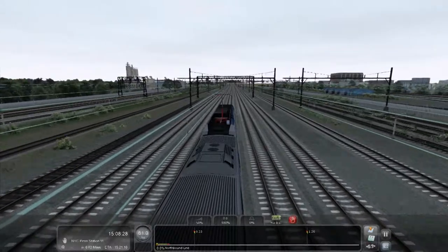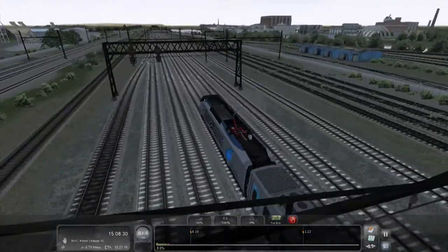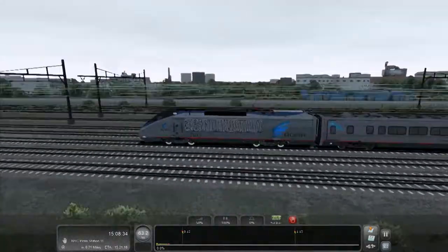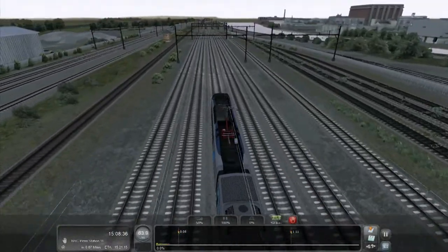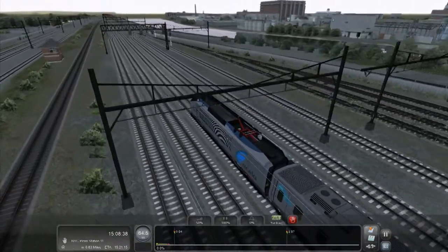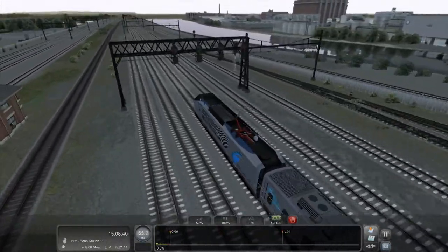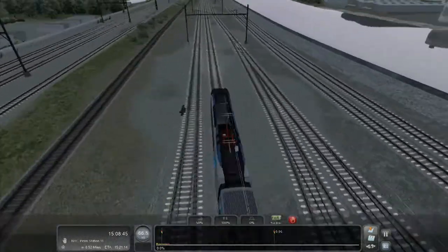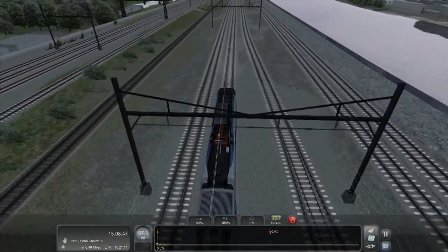50% throttle for this part. So this is that yard. Pretty big, not huge, but pretty big. Doesn't seem like it's used very often, considering there's grass growing through all the tracks. Those tracks look like they're used a fair bit. That middle one there doesn't, though. The one with no catenary.